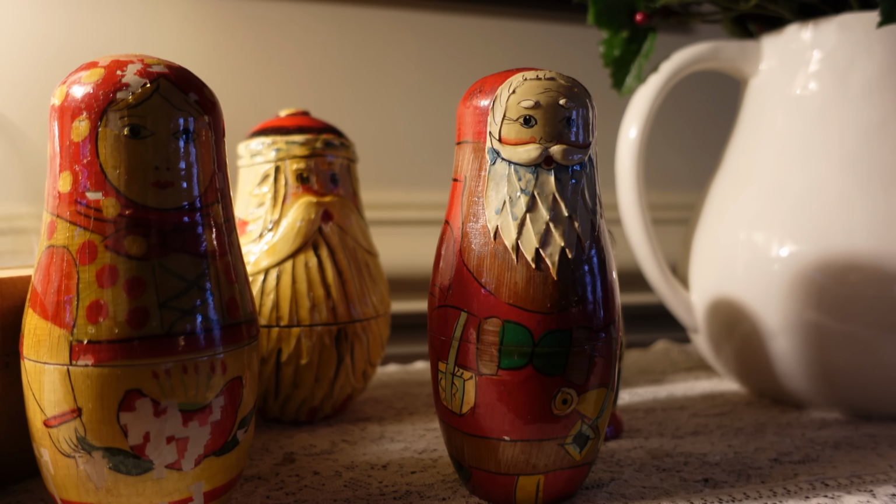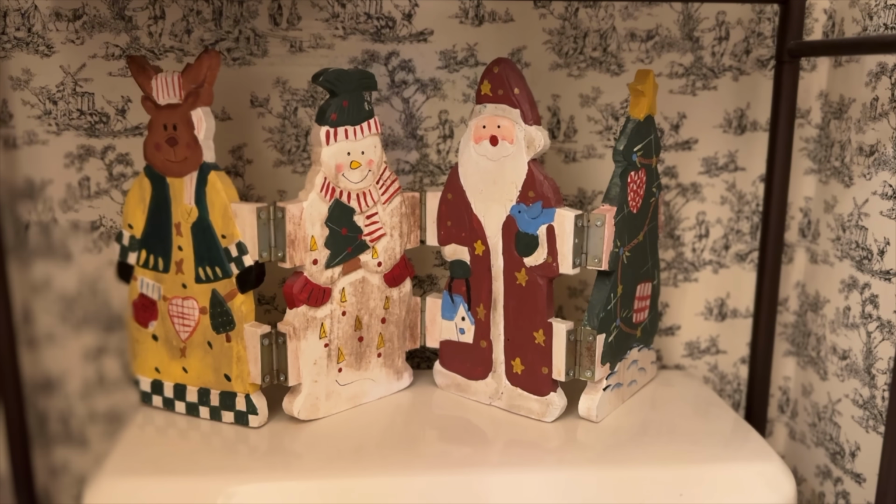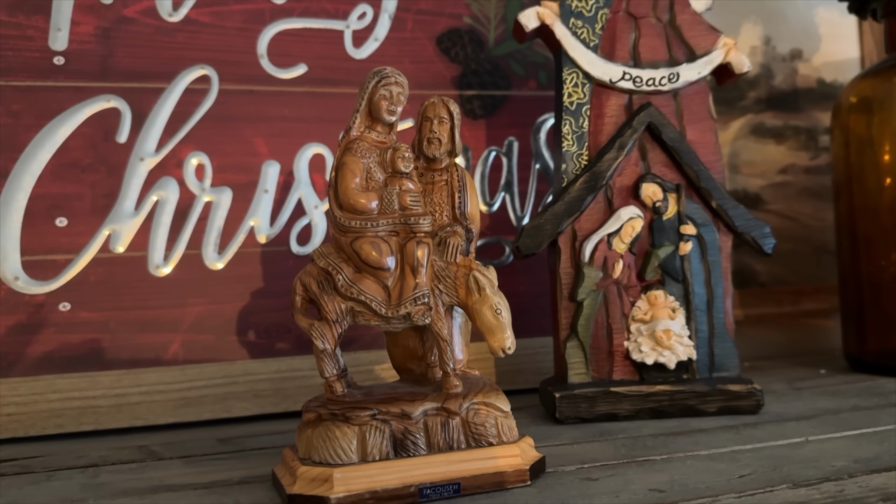The Patchwork Christmas aesthetic really is more about the magic when you are blending all of those family traditions and decor and ornaments that you've collected over the years. It's cozy, it's mismatched, and it's perfectly imperfect.